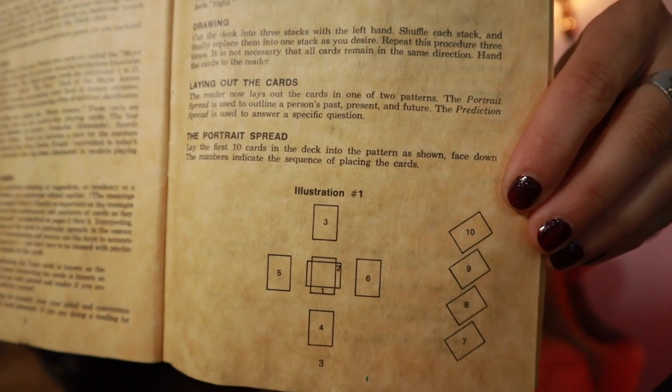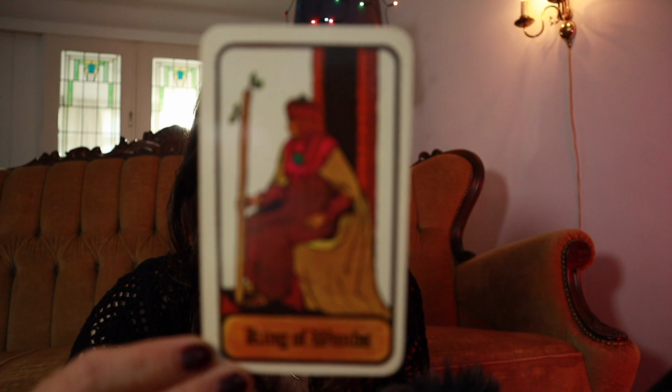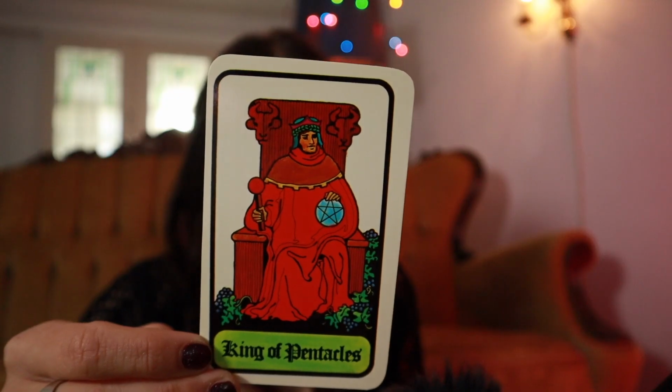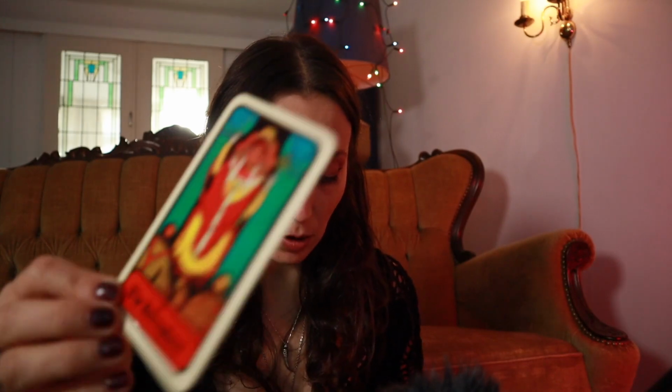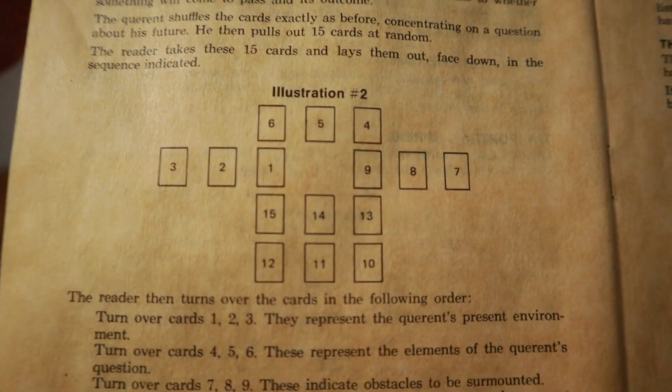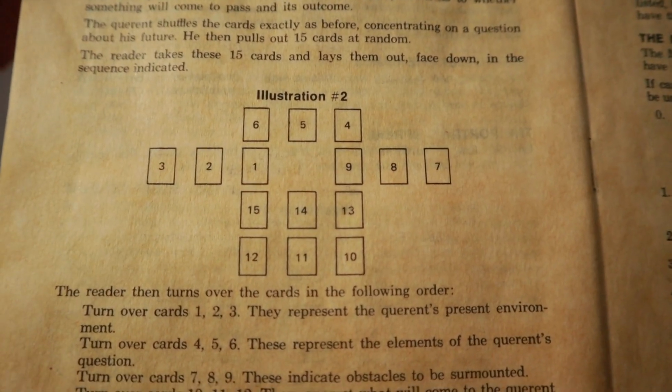Use this spread when you want to ask a specific question as to whether something will come to pass and its outcome. The querent shuffles the cards exactly as before, concentrating on a question about his future. Then he pulls 15 cards at random. The reader takes these 15 cards and lays them out face down in the sequence indicated. So this would be illustration number 2. 15 cards, guys. That might be some deep work.